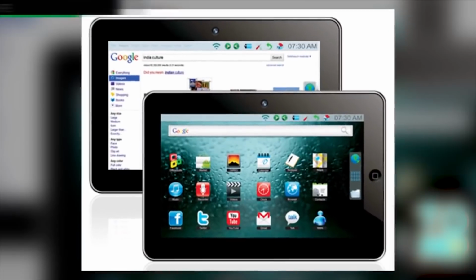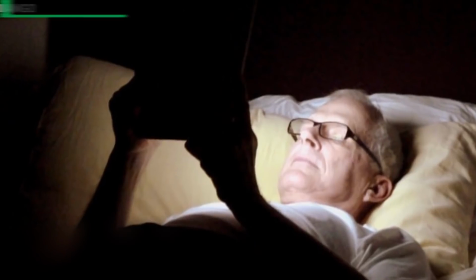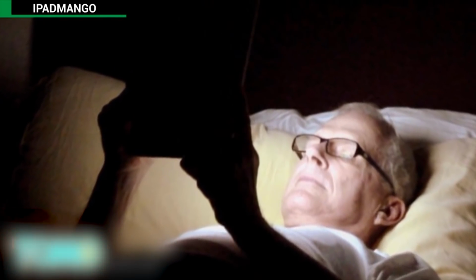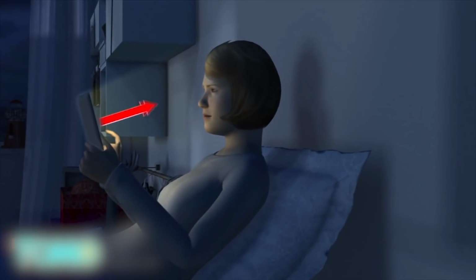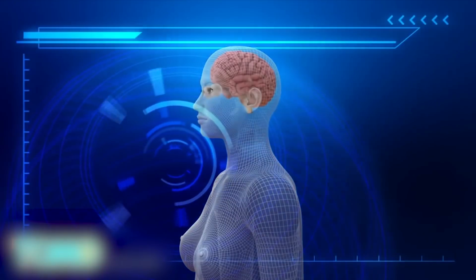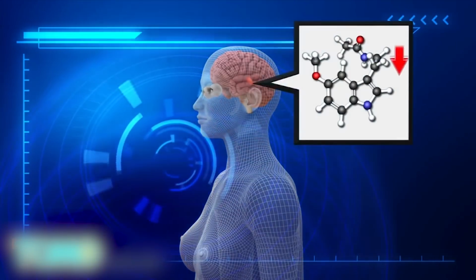Study finds using tablets for bedtime reading wrecks your sleep. Using certain e-readers or tablets in bed late at night leads to poorer quality sleep, a recent study from Harvard Medical School found. The study found that blue light emitted by certain electronic devices lowers the production of melatonin, the hormone which regulates the body's sleep.